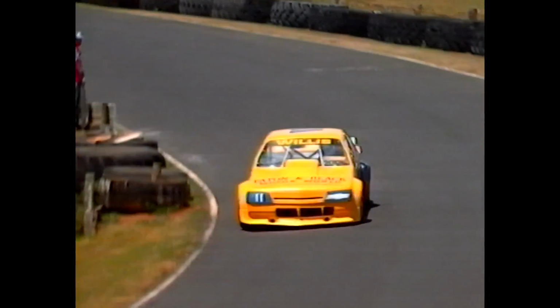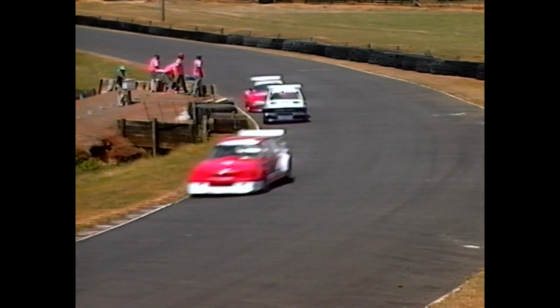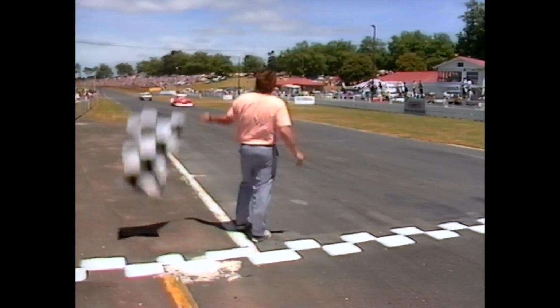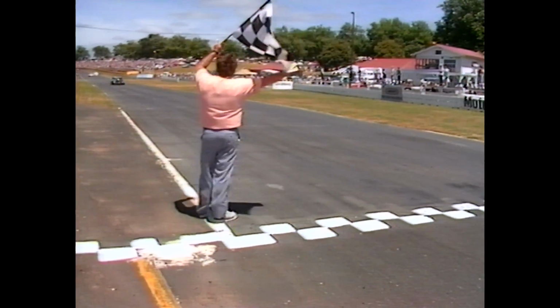Bruce Mannon in the little Escort. John Osborne taking up the rear of that, but Brett Willis got this race by the scruff of the neck. Glenn Jones second, Bruce Mannon third, John Osborne fourth. Second flag coming out now for Brett Willis in the Commodore. Coming down to take second place, Glenn Jones, Bruce Mannon, John Osborne. That's the order they finished in.